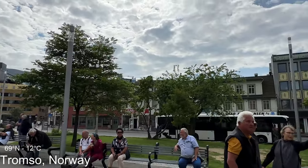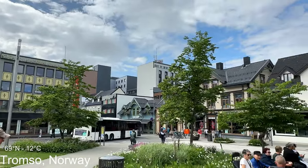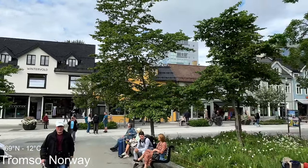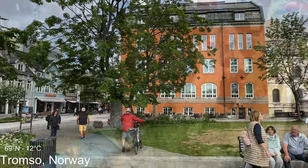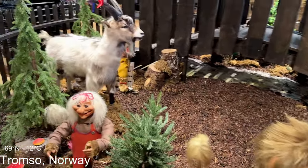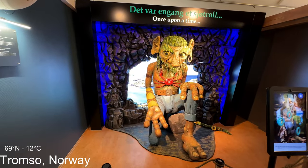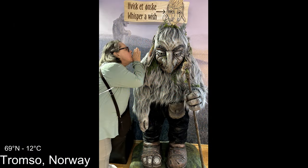Norway is famous for its troll legends, and they are believed to be mythical creatures that live all around but are hidden from humans. There's plenty of shops to enjoy in town, and we found a lot of souvenirs to take home. We also found this little troll village in the store, which reminds me of some people I went to school with. We found a troll museum and enjoyed learning about the different types of trolls. Noemi is making a wish with the troll wish.